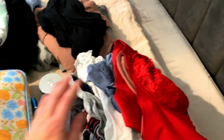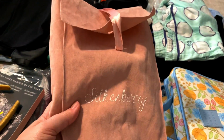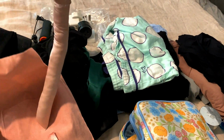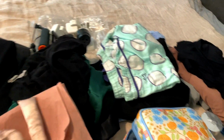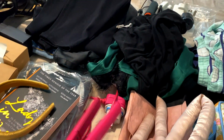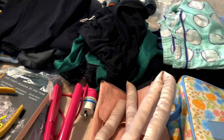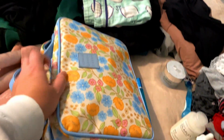Some underwear, and also I'm not sure if I'm going to take the Silk and Berry. These are the heatless curls that you might have seen online. So it just saves reducing on the blow dries and things. So I'm not sure if I'm going to take those, but I will be taking my straighteners, which I must have had for like 20 years, but they're still going strong. Some more medication. And then this is my main makeup bag with toiletries in.